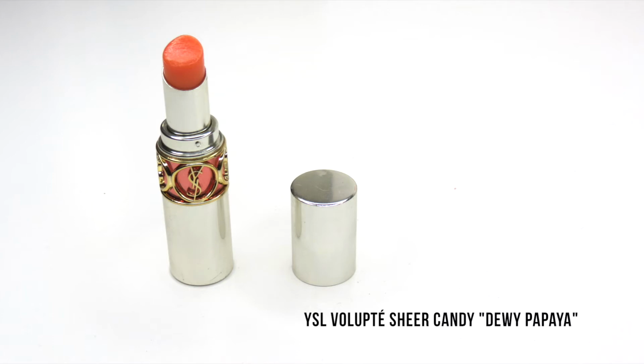To be honest with you, it's kind of like a lip butter. Like if we're talking drugstore products, you could compare this maybe to like a Revlon lip butter. But these YSL ones just feel so amazing. They feel like freaking butter on your lips. They just feel so glorious.